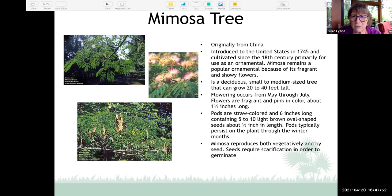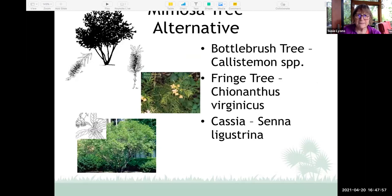So we really want to cut those down and replant with the bottle brush tree or the fringe tree.